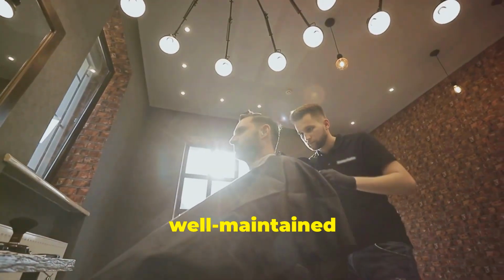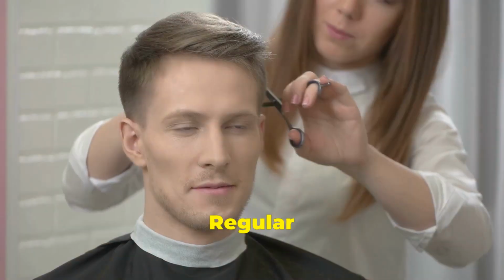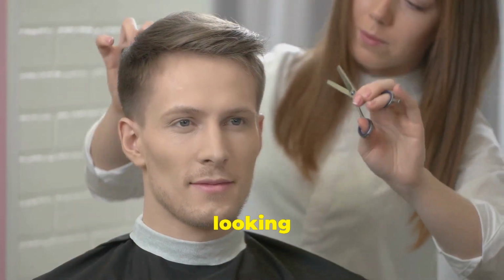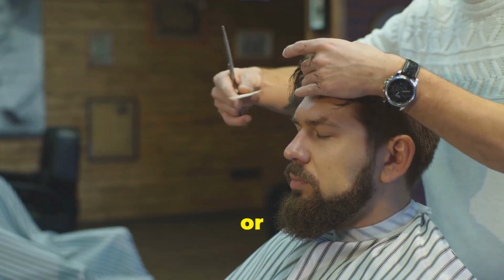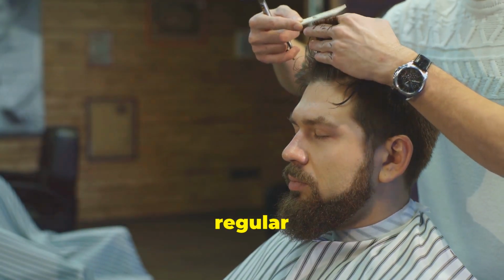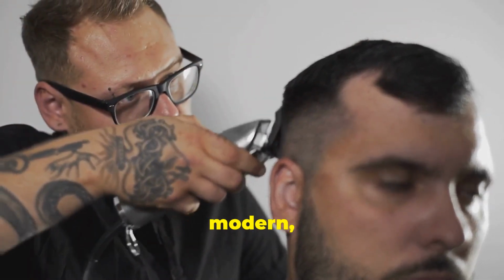Fellas, just like a well-maintained beard, your hair needs regular trims to stay in top shape. Regular haircuts not only keep your hair looking its best, but also promote healthy hair growth. Find a barber or stylist you trust and schedule regular appointments. Whether you prefer a classic cut or something more modern, a fresh haircut can make you look and feel like a new man.